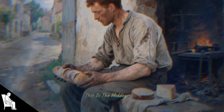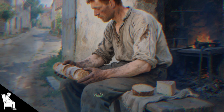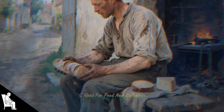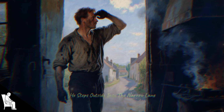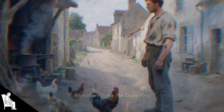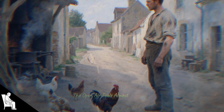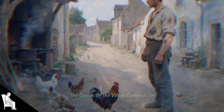This is the midday pause, the part of the day when work must yield to the body's need for food and reflection. He steps outside into the narrow lane, blinking at the bright light. After hours inside the smoky forge, the open air feels almost too sharp. The sounds of the village surround him.